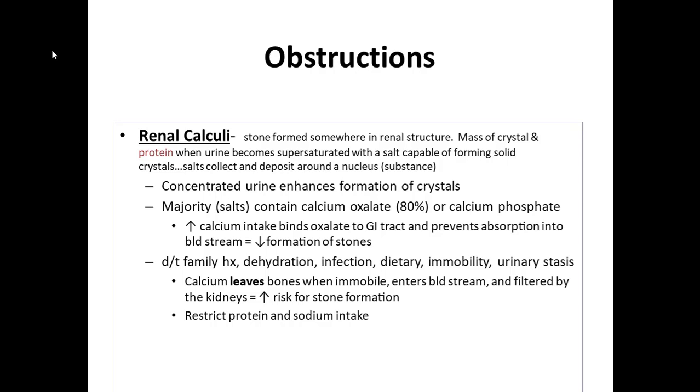Infection, because the bacteria and all that can cause more things to act like a nucleus and build up. Some dietary factors can cause stones, and immobility, because there's urinary stasis. Urinary stasis itself can actually be a causal factor. When somebody is immobile, the calcium will come out of their bones and enter the bloodstream, and then when it's filtered by the kidneys, it sits in the kidneys and can cause stones.